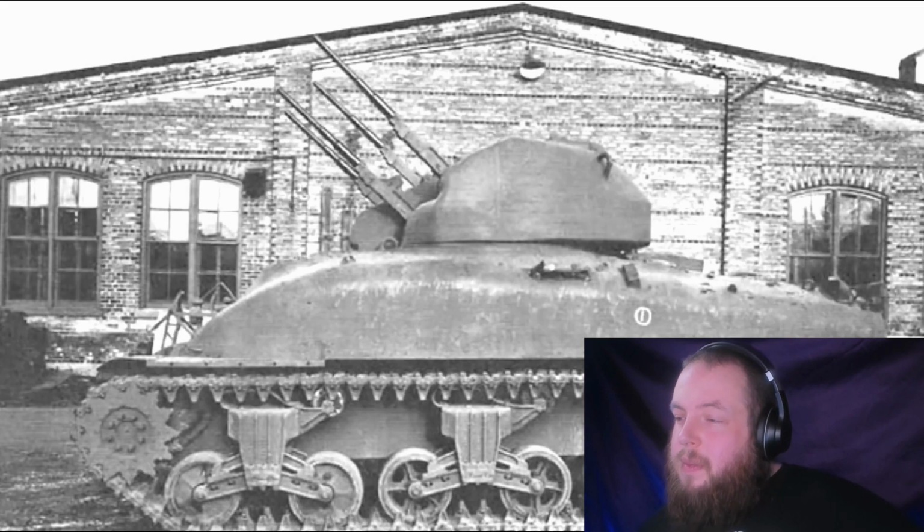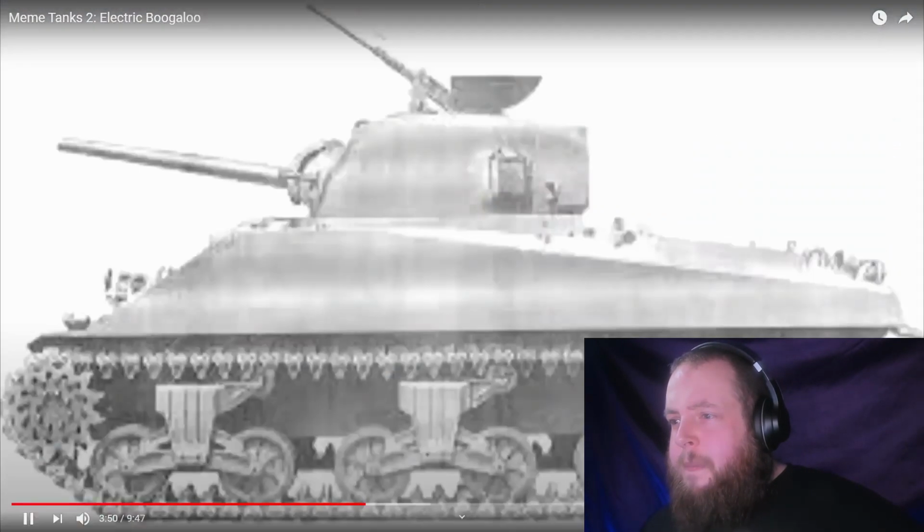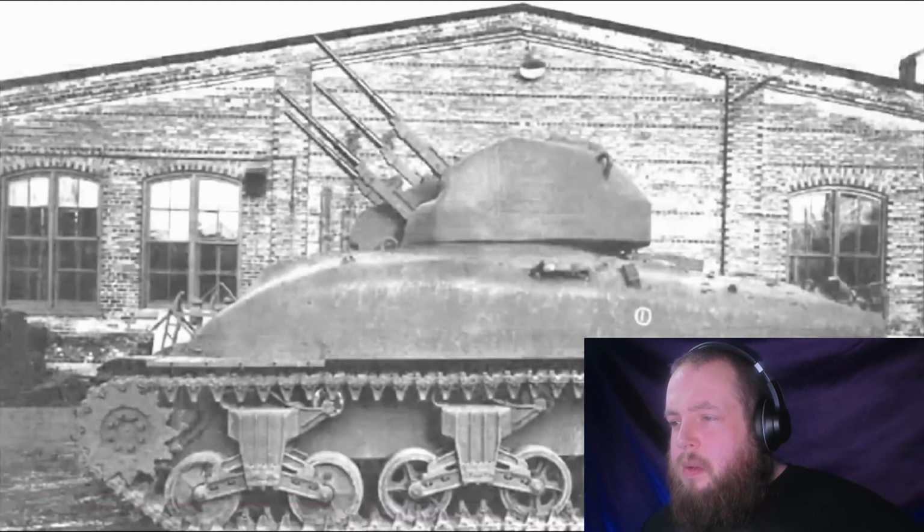Replacing the main tank gun with 4 20mm anti-aircraft guns. And hang on, I want to take a quick look at that.